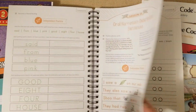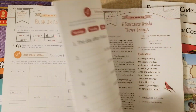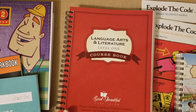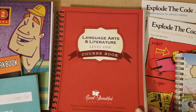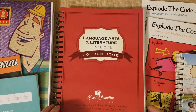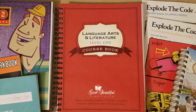When I did the placement test in the back and I was looking through this book, you could get it online for free, but I decided to get the actual physical copy. I like that better. So we've never had a language arts program for my son. We've been using reading lesson books, and he's been just learning his phonics and Explode the Code. So this will be his first school language arts course, and I think he'll be very pleased with it.